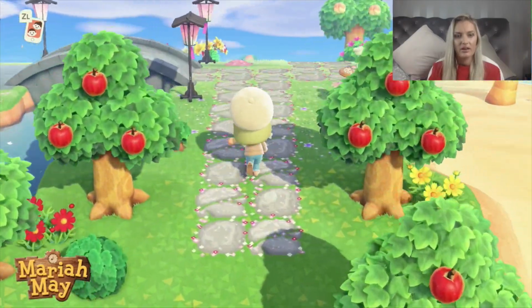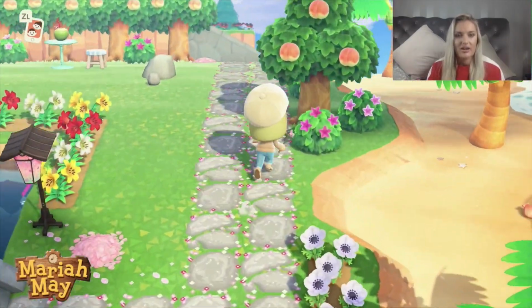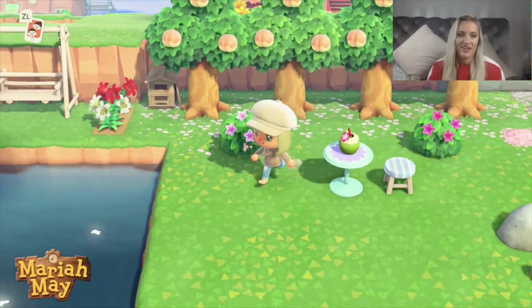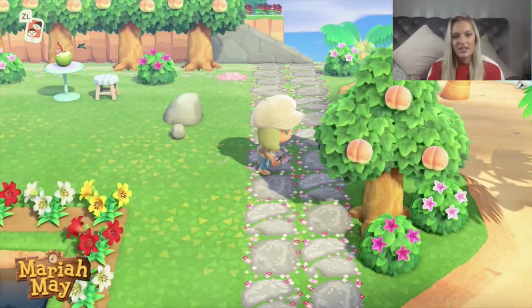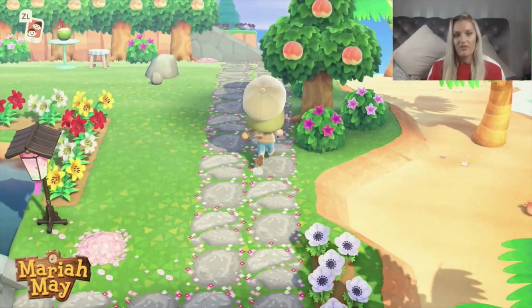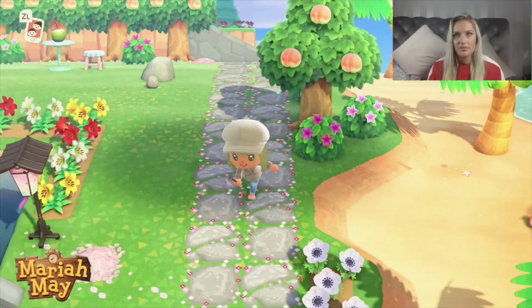Again, down here, and this is my more natural side of the island, I feel like the bushes have added so much. I mean, they're so pretty for a start, but I feel like they just add so much more, particularly with the fruit trees. I feel like they look super pretty. I love how this looks here.